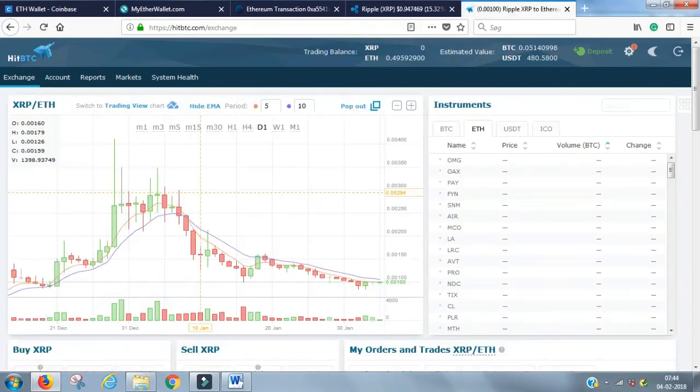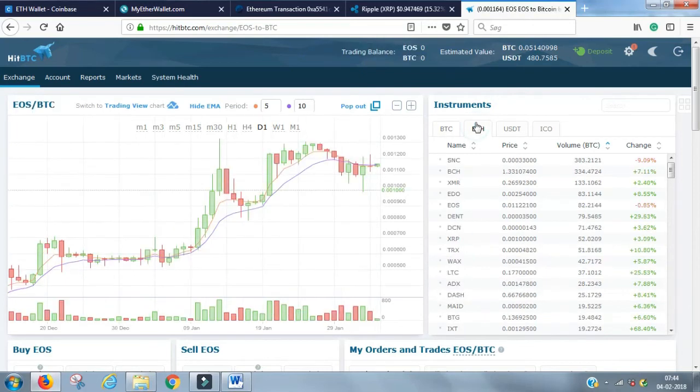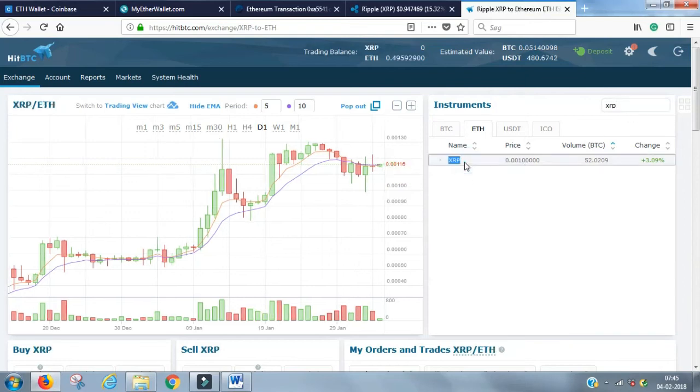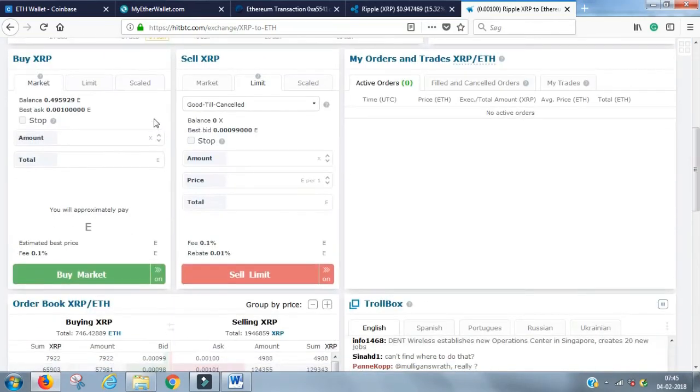And we want to look up that we're doing the right thing. Let's see, instruments we want to buy for Ethereum. If you had Bitcoin, you'd click on BTC, and these are the things you can buy for BTC. We have Ethereum, boom, you click there. We want XRP. It's right there. It's Ripple's coin. Double click, and it's updated. Boom, here we go.